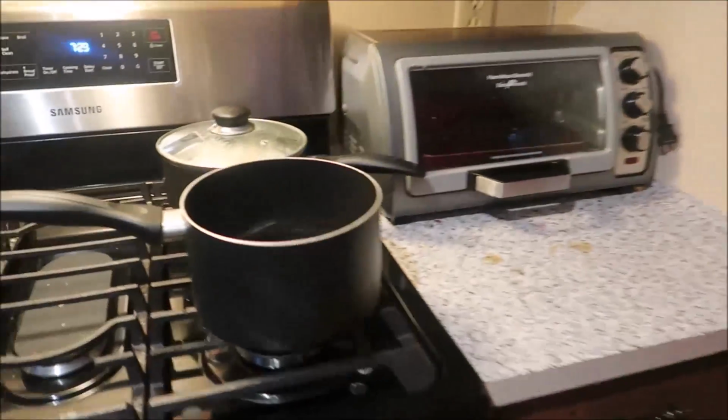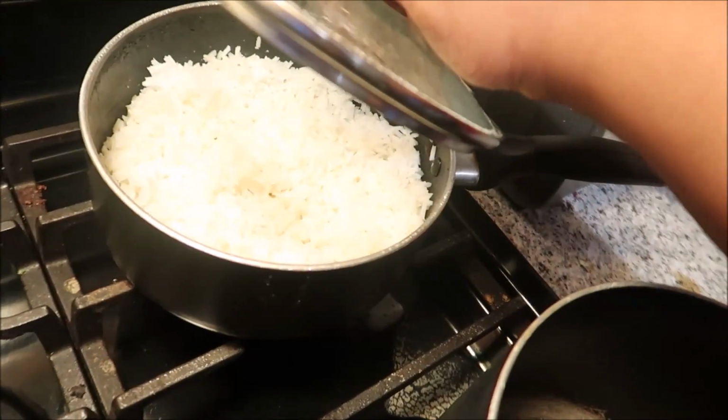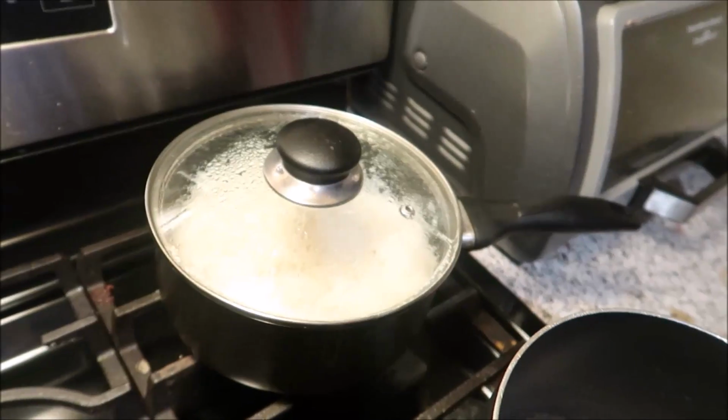So what we're going to do, we already made some rice. We just made some rice over here. And we are going to warm up the rest of this because I want a lot. He also sells it sometimes with fries, and he also sells it with fried banana blossoms.